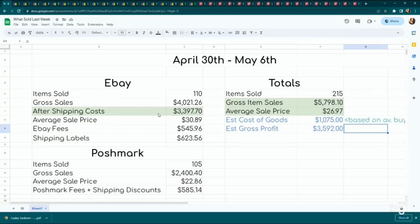The reason being is that Poshmark doesn't really factor in your shipping costs. I never have to take my gross sales and subtract shipping costs. It's already taken care of for me. But on eBay, that's a little bit different, because I dug into it, and gross sales does include what the buyer pays for shipping.